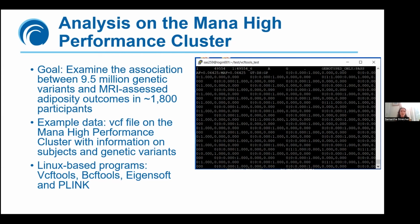So I hope viewing this and my talking about this gives you a sense of how large the data set is that I'm working with. If I were to try to run any of this analysis on my local computer, it would completely crash my local computer. And as I said before, I'm a postdoc, so I don't have a lot of research money. So I use the free nodes on the Mana HPC, and it's really been an asset for my research to be able to analyze these large data sets.